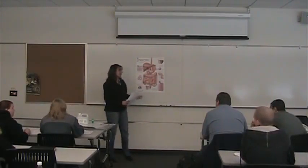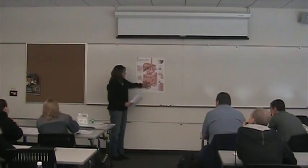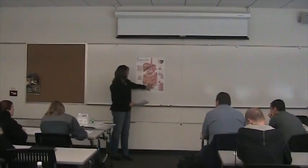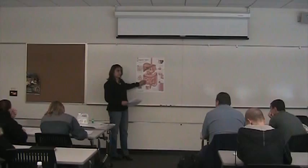Now, for those of you who haven't had anatomy and physiology, this is a picture of your intestines. This is your large intestine. It's about 4 to 5 feet long in an average person. You have your descending colon, your transverse colon, and your ascending colon, and then the cecum at the end.